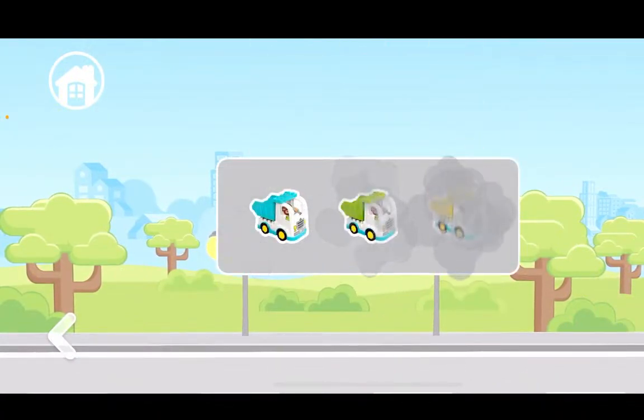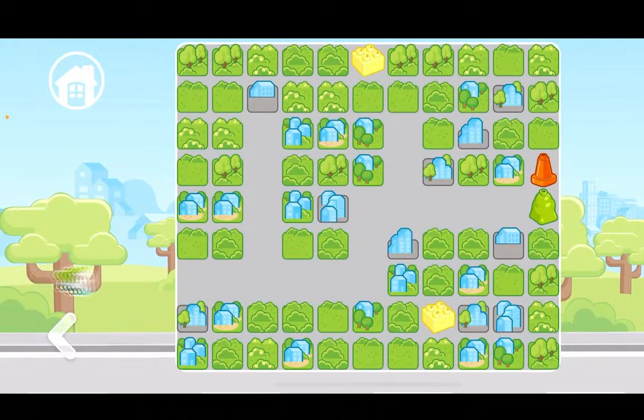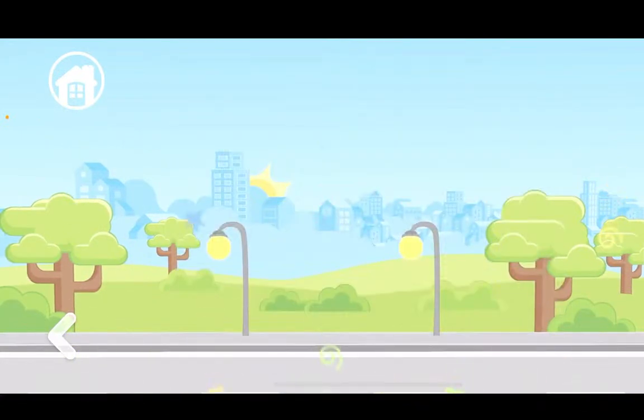One more. I think I want to take the machine with the green cabin. Now we need to find the green garbage. We need to go right. Then we need to go up. And then one more right. Everything is good.